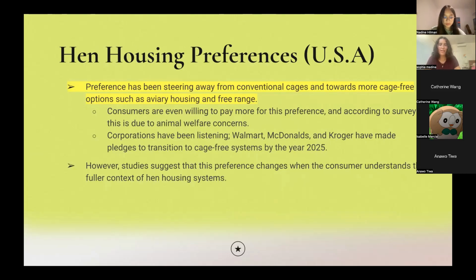In terms of hen housing, the preference has been steering away from conventional cages and towards more cage-free systems such as aviary housing and free range. And corporations have even been listening to this preference. So by the year 2025, Walmart, McDonald's, and Kroger have made pledges to transition to cage-free systems.